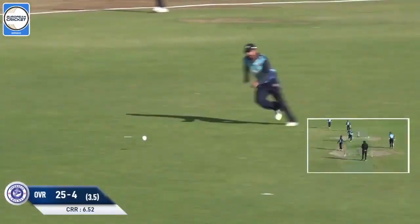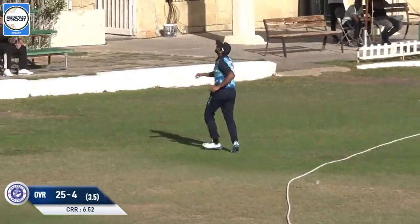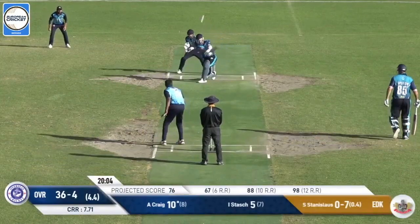This one's either short and wide, and it's going to be struck towards cover. Does it have enough to trickle over the boundary rope? It certainly does. He stuck a foot out there, Nithin Babu, but he wasn't able to prevent the boundary. Getting the 1 run, so it's good to see overseas running well between the wickets.